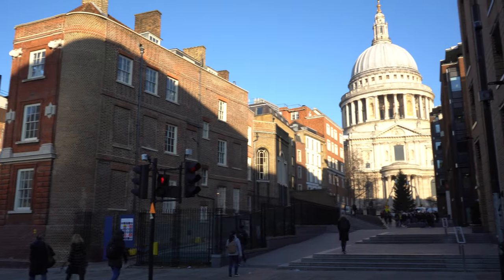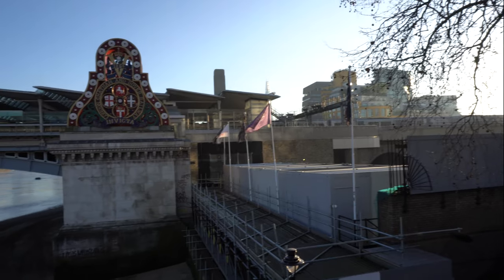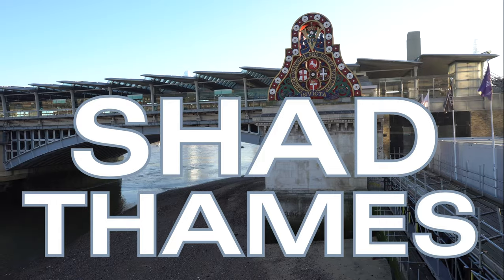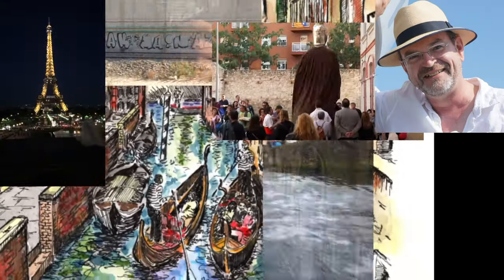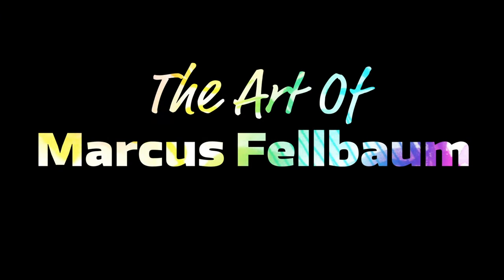Today I will be drawing a street of London that surprisingly is mostly overlooked and yet visually stunning, the Shad Thames in London. I am Marcus Fellbaum. I travel, I experience, and I create. This is my art.